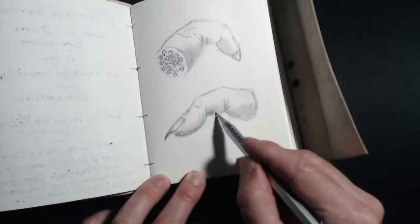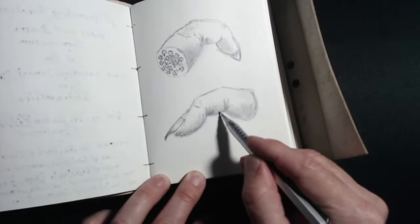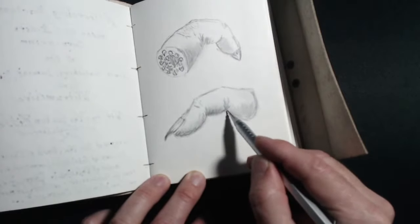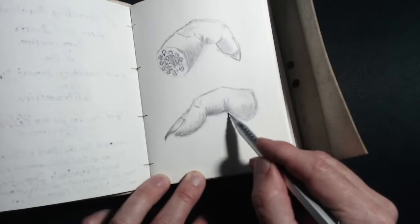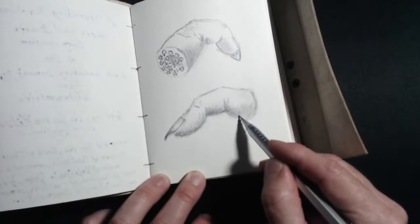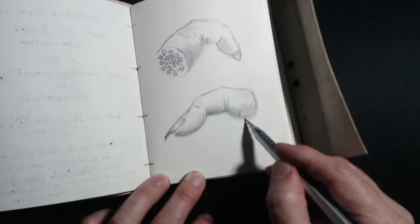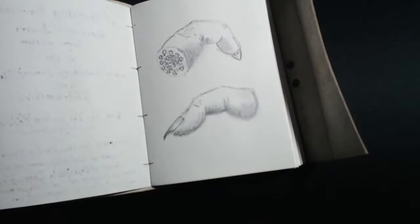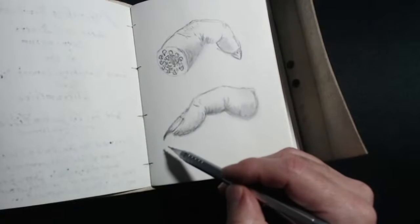Besides getting your finger eaten, it's really not all that frightening a creature. And in fact, there are some nefarious types that intentionally allow the finger to be eaten by this worm. Because of this right here.